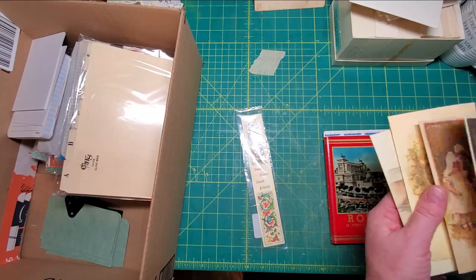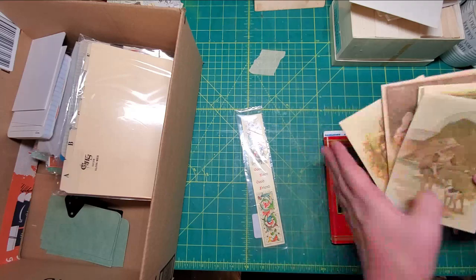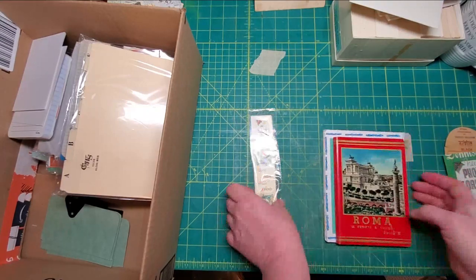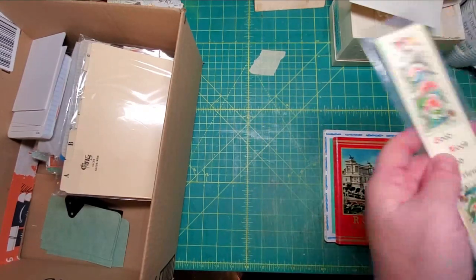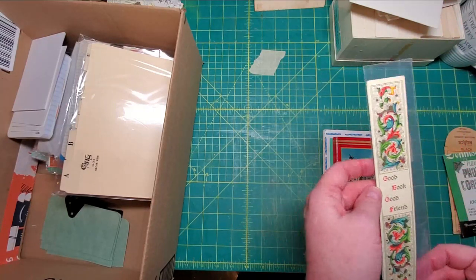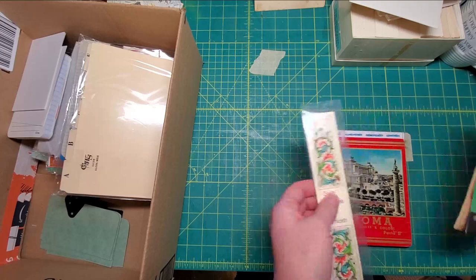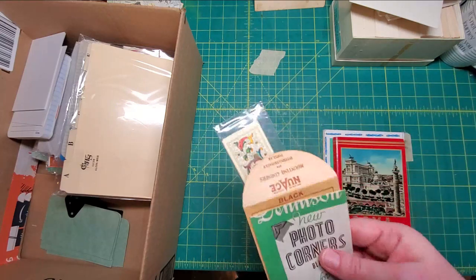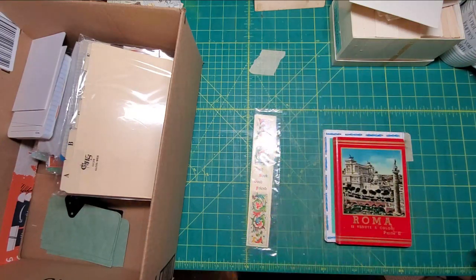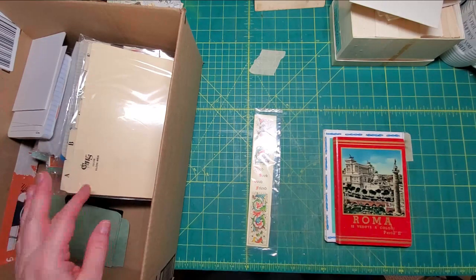These are all sort of like a Victorian kind of look. So I'm going to put it up here with my Anne of Green Gables stuff. These are all bookmarks, and I like... This I'll put with my vintage stuff. And this I'll put with my reading and writing ephemera. Okay, I'm gonna pause while I put some stuff away.